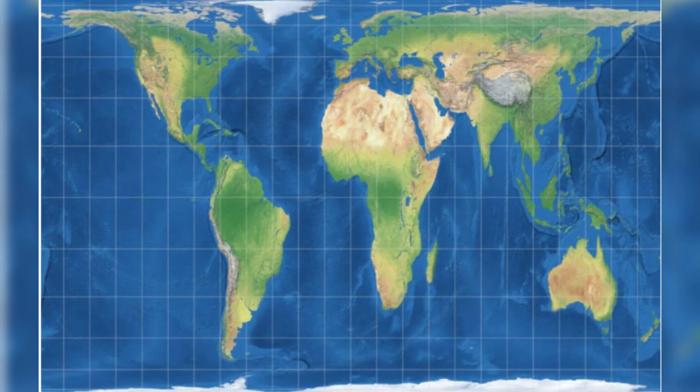Using the Gall-Peters projection, which prioritizes accurate land area representation, transforms our view of the world. Africa appears massive, dominating the map, while Western countries shrink significantly. This stark contrast highlights that the maps we rely on are far from neutral.